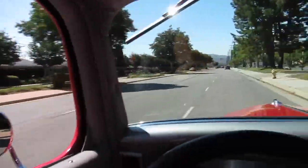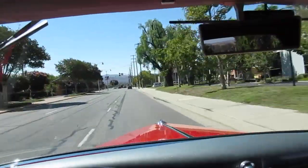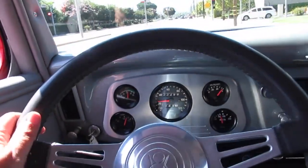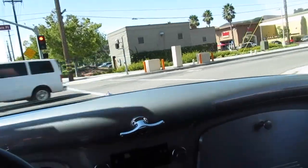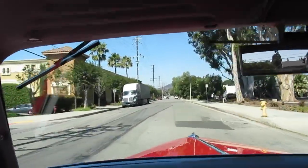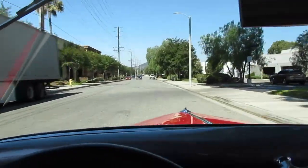But this is a good time to cruise. Nice early morning, go to Carson Coffee. A fun little car to drive. It's got the tilt steering column. It's got power disc brakes up front. So it drives very normal, feels good. It's got the Mustang II front end, original frame that's been boxed and strengthened. But we'll go up here and take some more pictures and videos so you get a little better look at it.